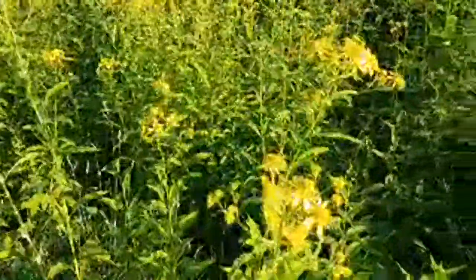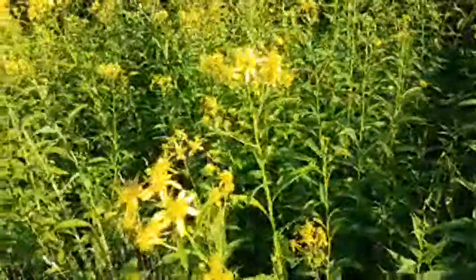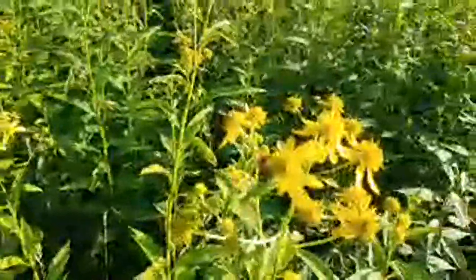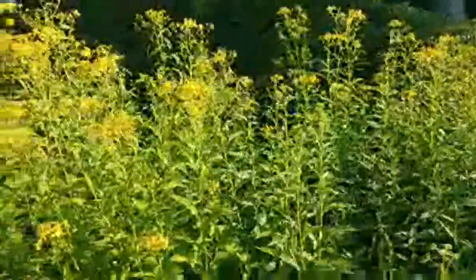There's a honeybee. Wish I saw more of those around. Saw one around here the other day. Be curious where their hive is. There's a bunch of them. Yeah, there's honeybees all over here. That's cool. There's 1, 2, 3, 4. There's a bumblebee.